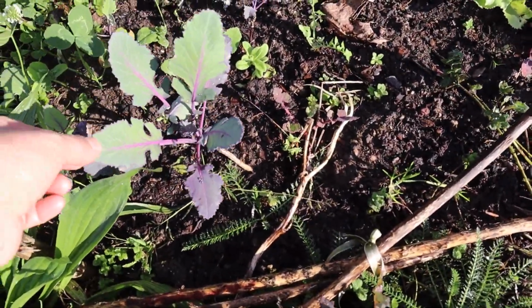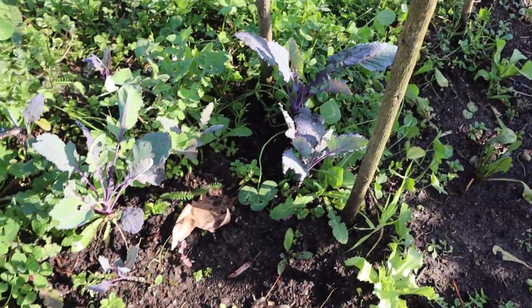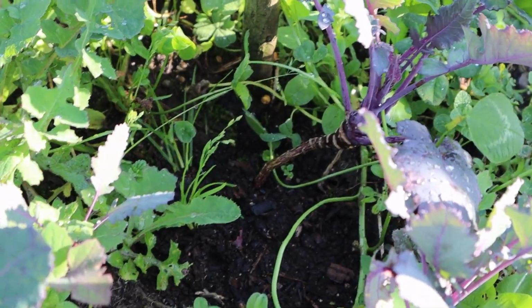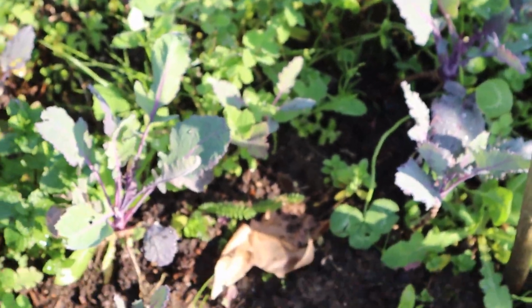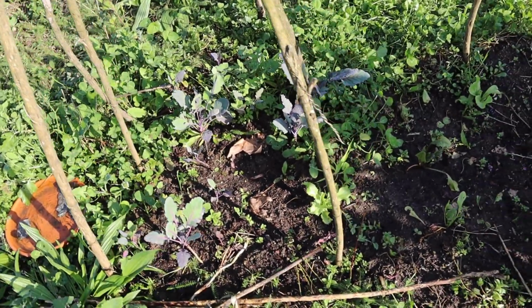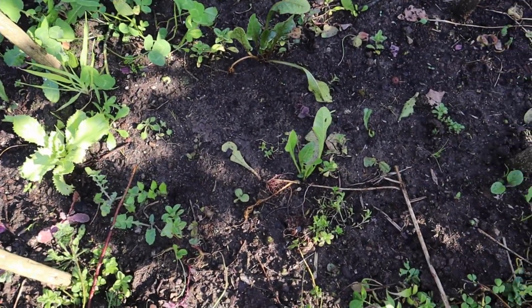I planted this one, kohlrabi, and one of them seems to be doing what eventually kohlrabi has to do. I'm kind of happy about it. We've never grown it, and I would really love to have some of these. So yeah, some more chicories.